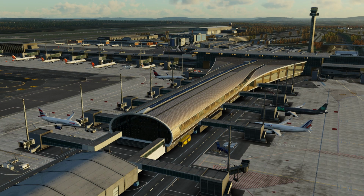As you can see here, we have some really nice approach lighting as well for that runway, so flying into this airport at night is really, really beautiful. So yeah, that's pretty much it for this video.